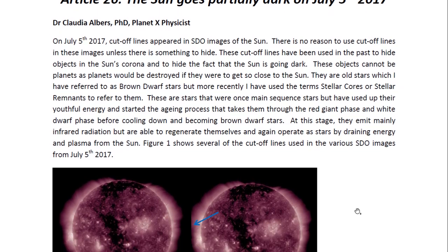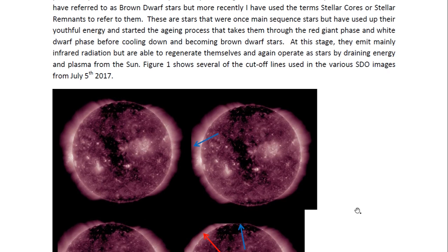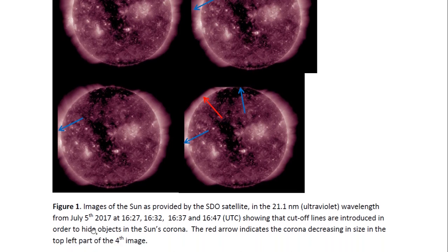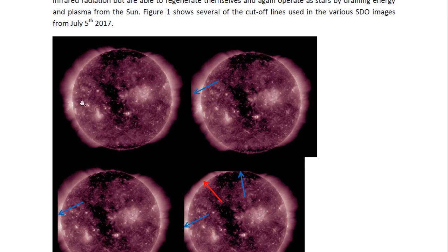Now, in the images we're going to look at, we're going to examine the cutoff lines that are being used. We start with these images. They are, of course, from July 5th, and they are in the 21.1 nanometer. These are from 1627, 1632, 1637, and 1647. We see in the first image, nothing has happened to the sun. It looks normal except for the large coronal holes.